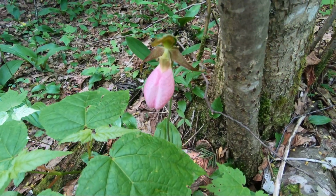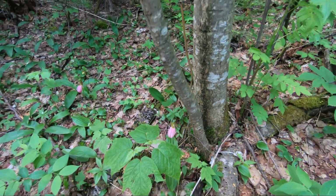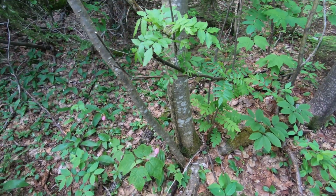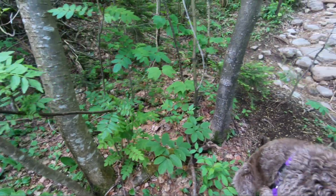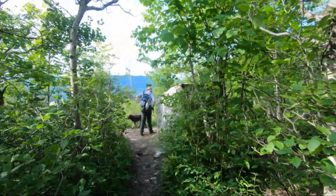That is a pink lady slipper. I was just telling Mark that those are rare and endangered, so they are protected. If you see them, take a picture, leave them alone. I believe we're on top of Marble Mountain. Let's go over here and check out the look.